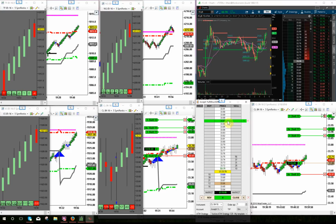But I'm holding on to the stop, hoping that it'll hold, because we are in the right direction. I mean, we are pushing up, unless all of a sudden we see momentum to the downside. Alright, looks like there's a lot going on at 33.72. Something needs to resolve here sooner or later.